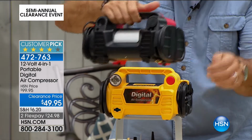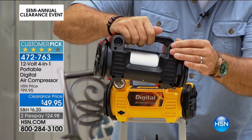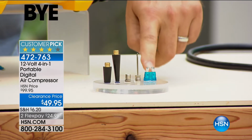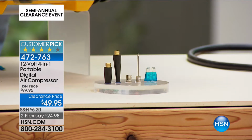All of your attachments stow in a little cavity right here in the back, so you're never going to lose the attachments. We give you attachments to do beach balls, bicycles, athletic balls, anything you want. You even get an extra fuse with this, so in the unlikely event that the fuse should blow out, you can use that.